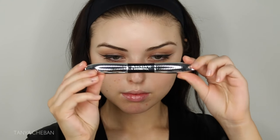To get that super sharp wing, grab an angled brush that's very small and get a little bit of concealer and just sharpen out that wing. Feel free to use any kind of mascara. This is the Voluminous Superstar by L'Oreal, and I don't know how I feel about it. I feel like I have other mascaras that work a lot better than this, but I'm just applying the primer side first and then the mascara side to help my mascara last all day long.